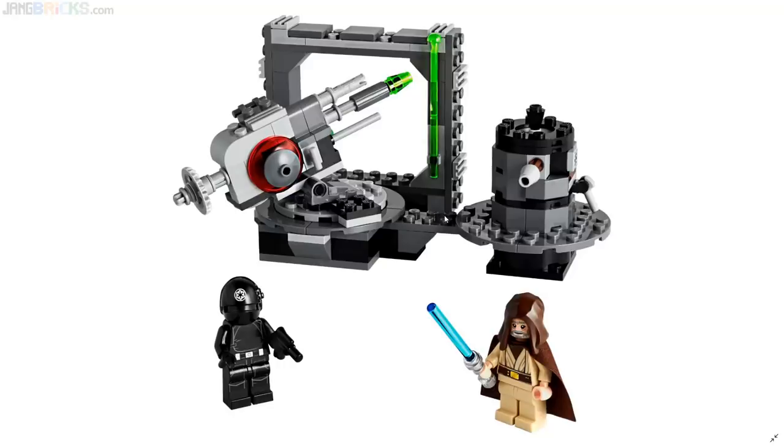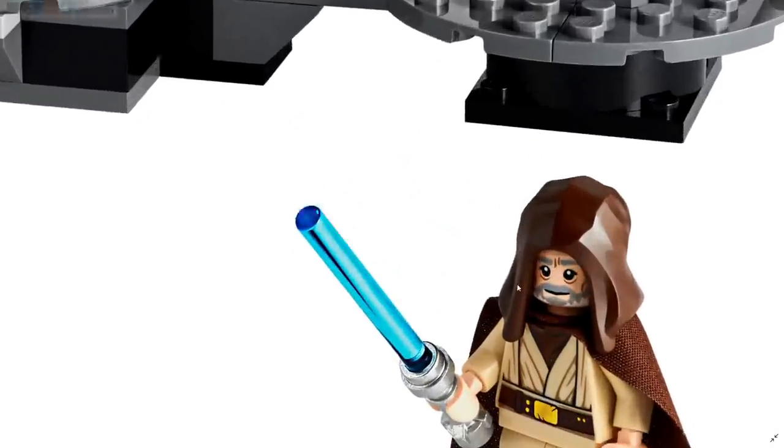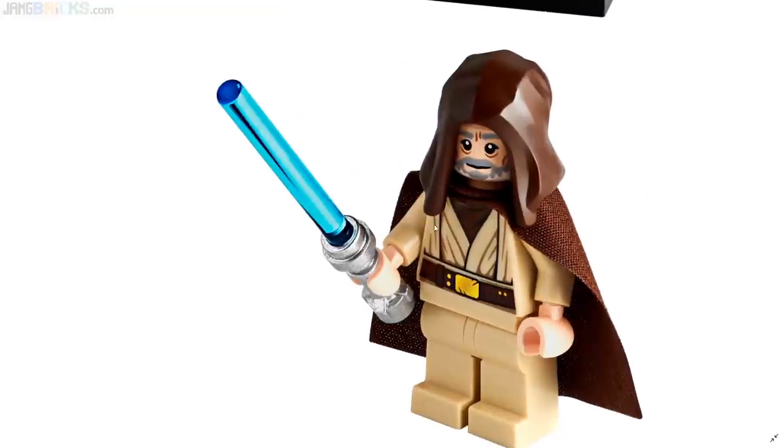The most interesting thing here is the inclusion of a brand new piece for Obi-Wan: his hood. They have a new mold for that. And I don't like it. I don't think it works very well, because I don't think it works very well with the actual cloth piece. If they had an updated cloth piece, maybe the... Is that the newer type? That looks like the older type of cape.